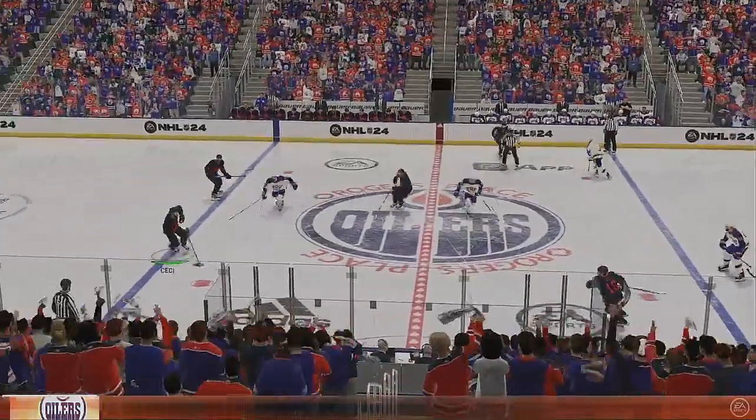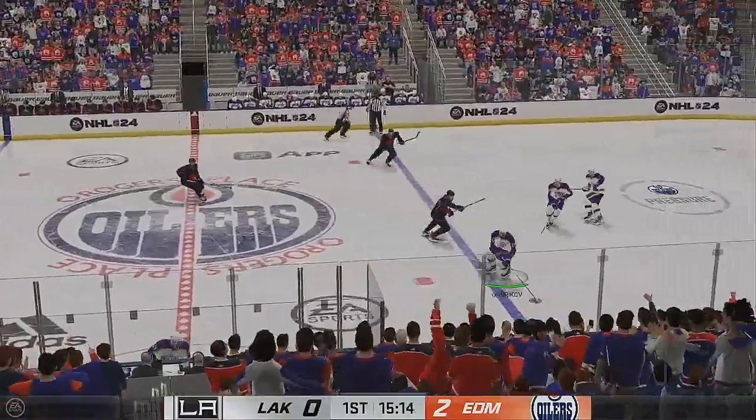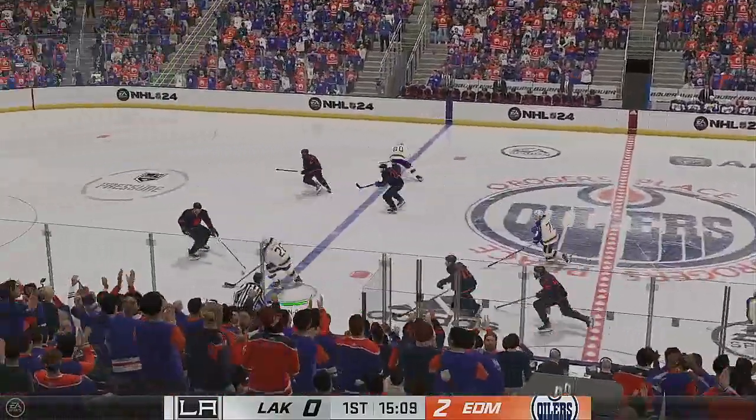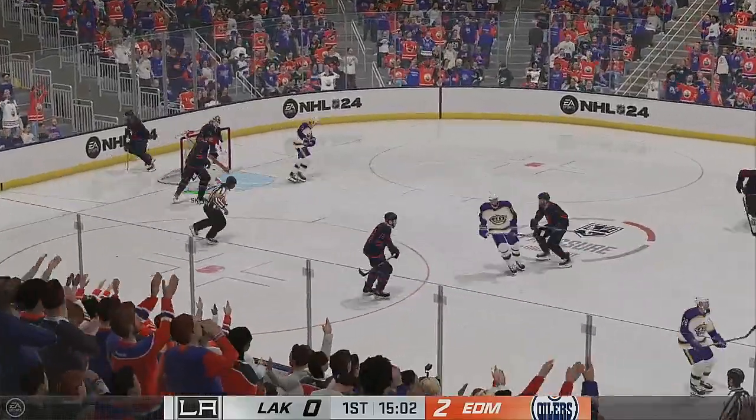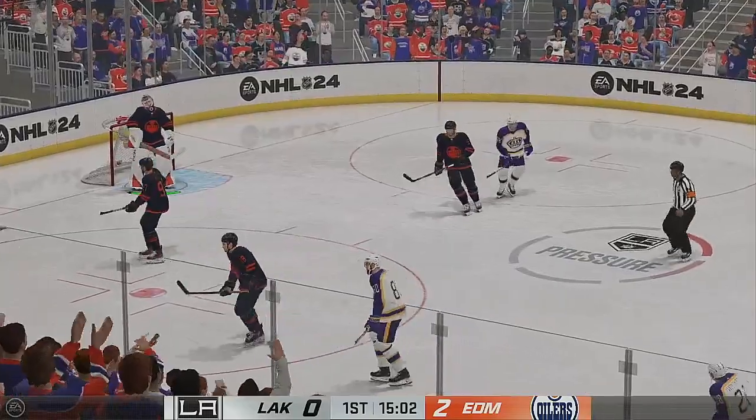Edmonton's won the faceoff at center. Takes the feed. Great heads-up play in the neutral zone by Gavrikov. Just a simple save by Skinner. And the goalie covers up for the whistle.